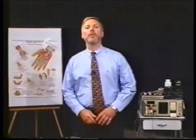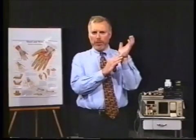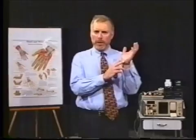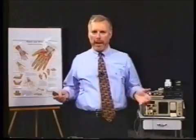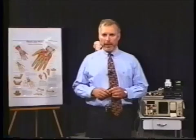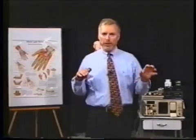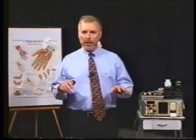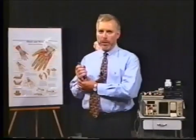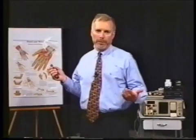Carpal tunnel syndrome is a problem that deals with compression of both the nerve and/or blood supply that goes from the wrist into the hand. This is an extremely common malady nowadays because a lot of people are using the computer more, they're sitting, they're holding postures that allow for this compression to occur at an extrapolated rate than it ever happened before in history.